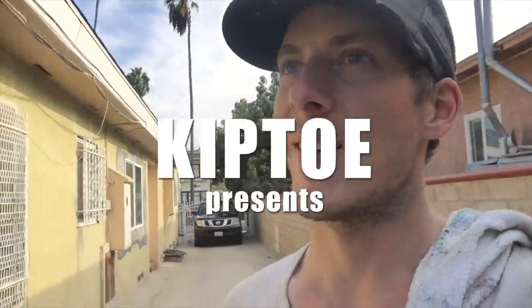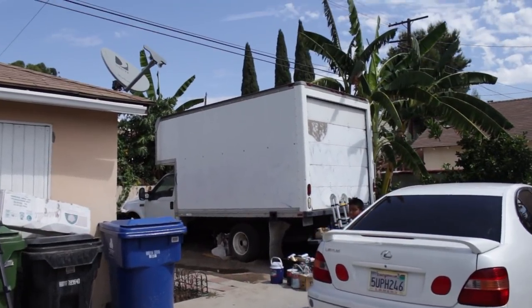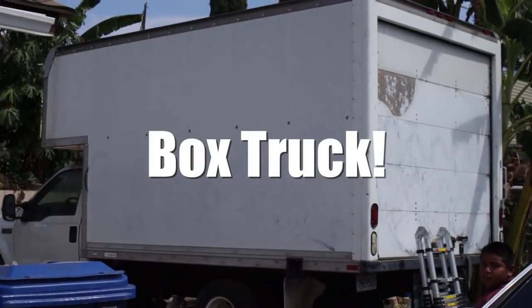I've always wanted to paint a box truck, and today I get to do just that. Oh ho ho, and there she is. My homie's dad has this box truck and they said I could totally rock out on it.